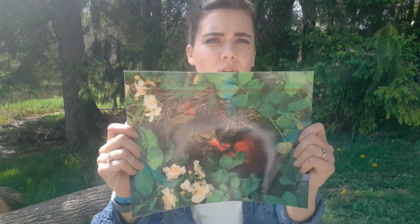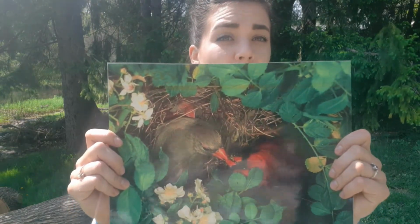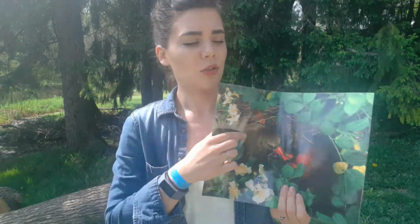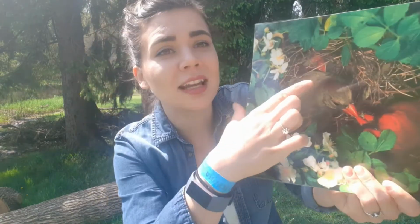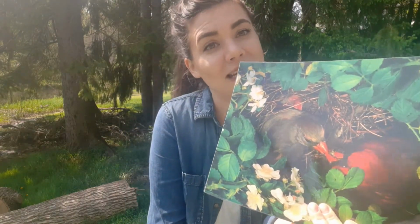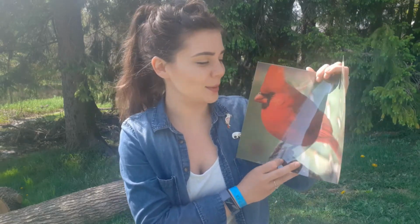But when they are in the nest, maybe you could tell why it might be important for one of them to be a little less colorful than the other. The mom is protecting her little babies. If she was really bright and stood out, it would be asking for trouble, right? She wants to blend in so other animals don't find her nest and eat her little babies. The boy, on the other hand, is really bright and colorful so he can attract his mate.